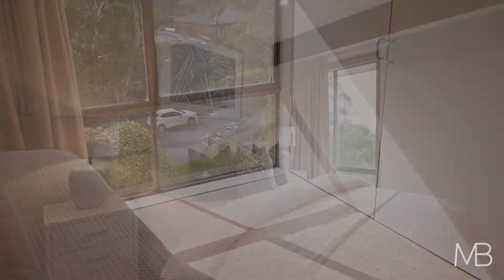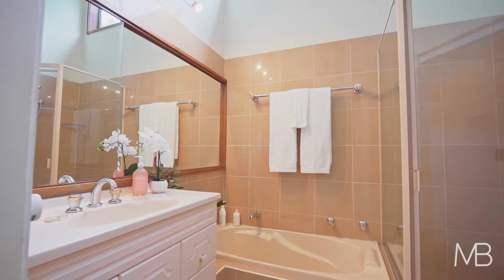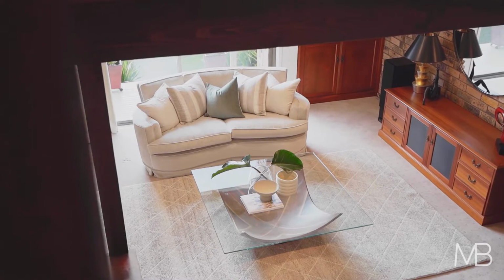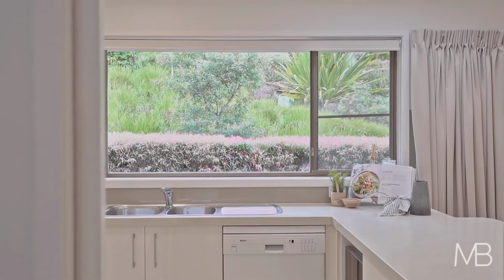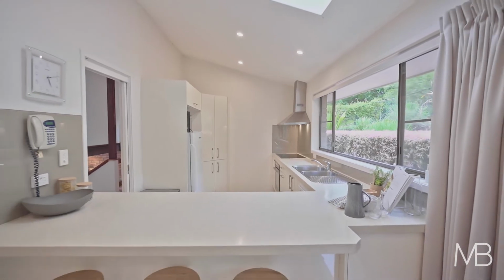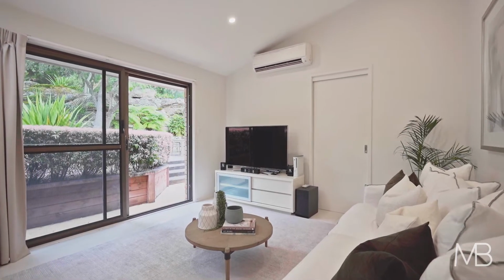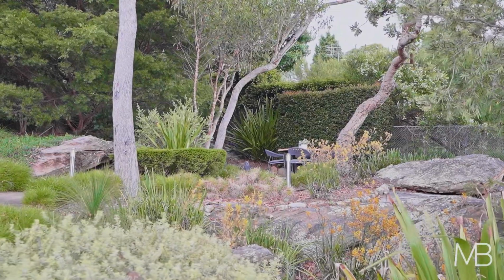Three bedrooms upstairs enjoying the views, including the master with an ensuite. One of my favourite parts of the home is how the kitchen has a breakfast bar connecting the family room, which flows out to the paved alfresco entertaining areas and beautiful gardens that are pure delight.